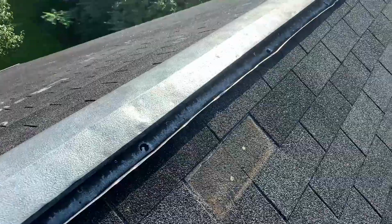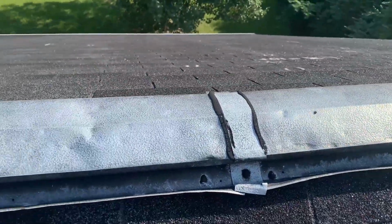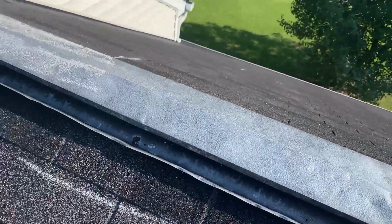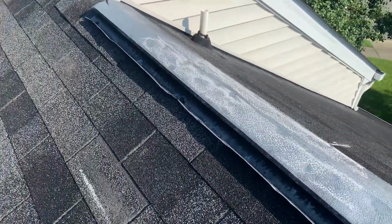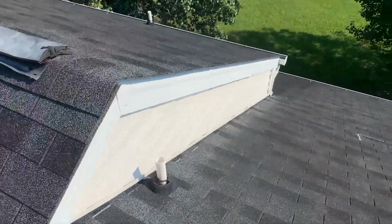But then if you look at that metal, you can see real quickly there's been some dings that have occurred on this metal. So that's going to be an easy one, but I chalk it just so they can see it. And the same thing goes for the other slope. This one only had 2 slopes.